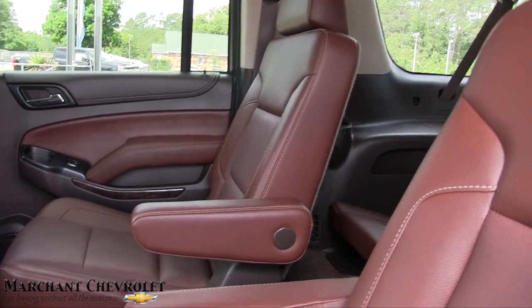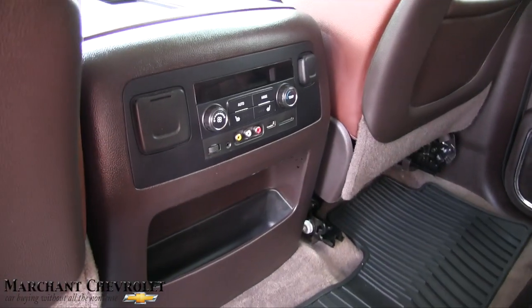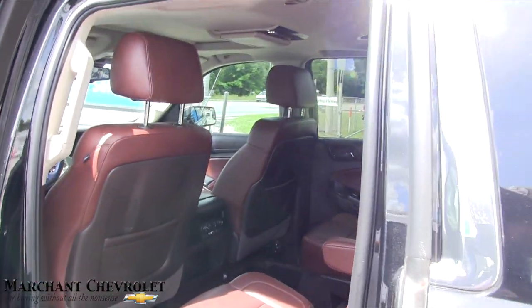Captain row seats, very nice. Kids can just kind of cruise through here and get to the back. Very clean. Even has rear heated seats. Another DVD unit in the back, one right there. Not bad. What a beautiful car.